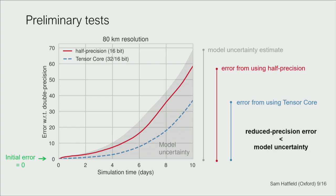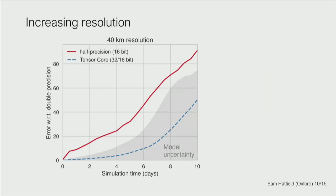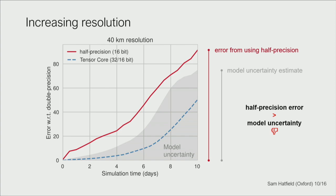So this was an 80-kilometer resolution model. Now I'm going to increase resolution to 40 kilometers. And this experiment is otherwise identical to the one on the previous slide. In this case, the tensor core is still giving good results. The error is less than the model uncertainty estimate, but the half precision error has increased. So now it's beyond this uncertainty range, which is bad. So what's going on here? I'm going to have to explain a little bit more detail about what the Legendre transforms are in order to show how we can fix this.